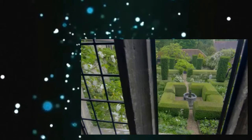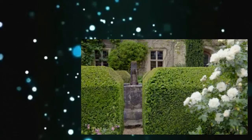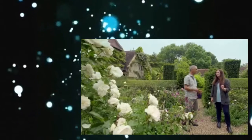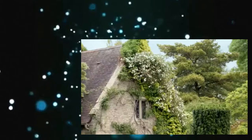The geometry of these box hedges, I mean, this is absolutely immaculate. This area does have a very special atmosphere. It's funny you should say that, because 22 years ago, this is the first part of the garden I saw properly, and I virtually burst into tears. And the wonderful thing is that 22 years later, I think, wow, I live here. I can well believe it.